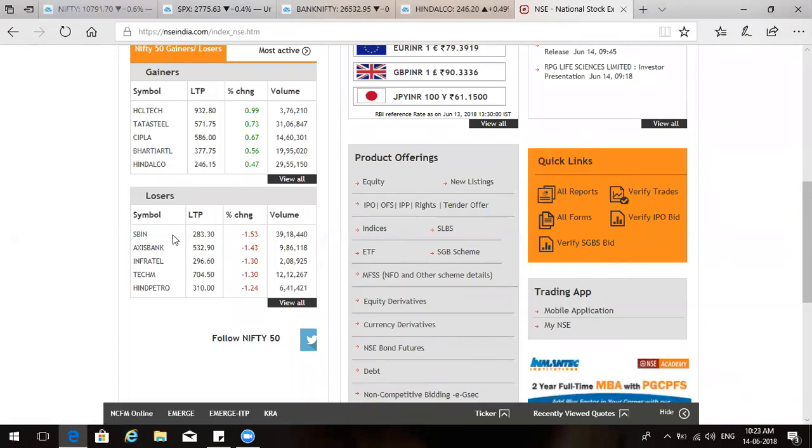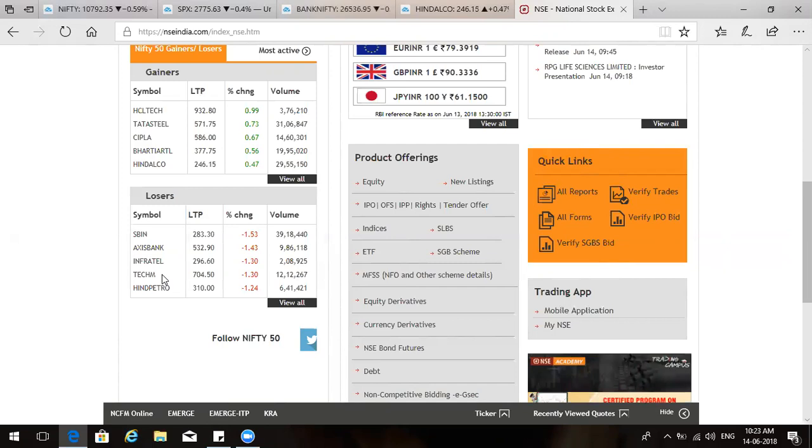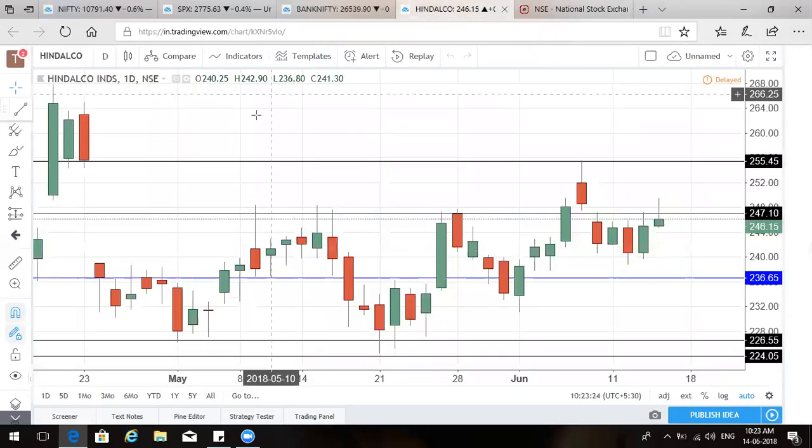The most important is on the selling side, we are now seeing SBI. SBI has been flying high, Axis Bank, all the banks are now facing some kind of downside, right? And even Tech Mahindra, which was trading at a 52-week high, is now gaining some kind of pressure on the selling side. So let's take some of the stocks. Let's take commodity stocks first because we see some kind of stride on the upside.